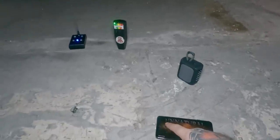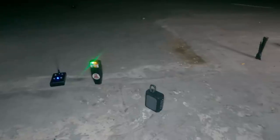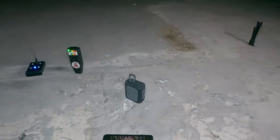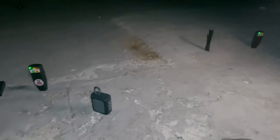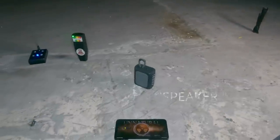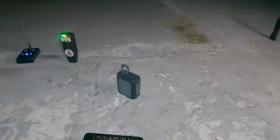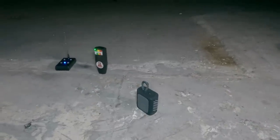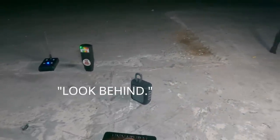Start this up. That speaker's moving. Yeah, the speaker just moved. Please. Is that you? It's just moved that speaker. Can you do it again? Mate. Look. K2's going strong as well. What the? Can you do it again for us?